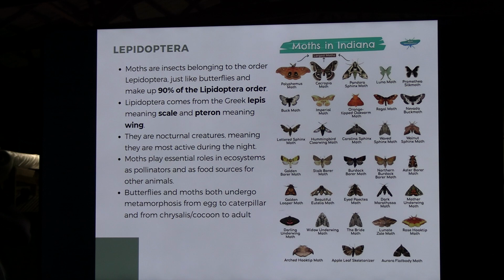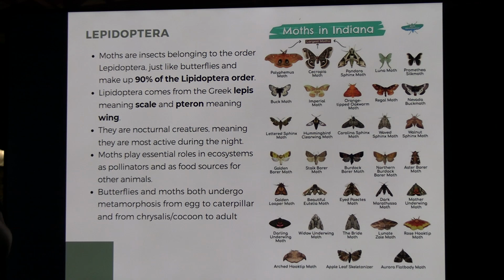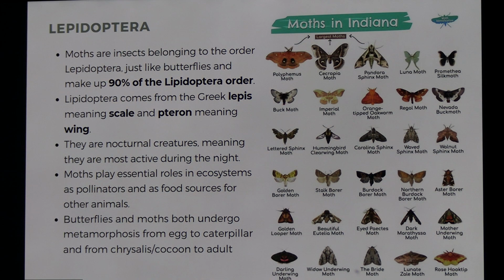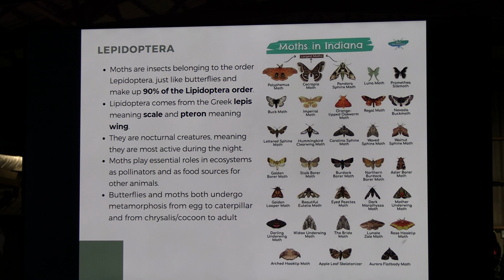If you want to talk about historical findings, moths were found way before butterflies were found. They're nocturnal, which probably is the reason why we're here at night, meaning they're most active during the night. Butterflies are most active during the day. That's called diurnal. I'm not saying that all moths are only active during the night, just that they're mostly active at nighttime. They are incredibly important as pollinators and food sources for a lot of animals, and both butterflies and moths go through a complete metamorphosis from egg to caterpillar to chrysalis or cocoon to the adult.